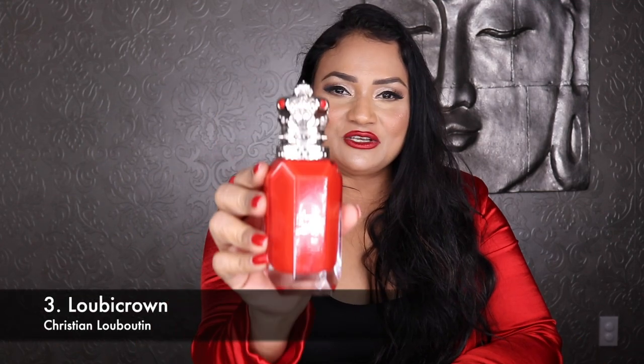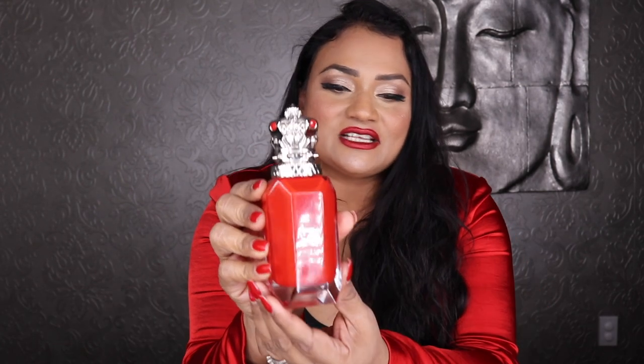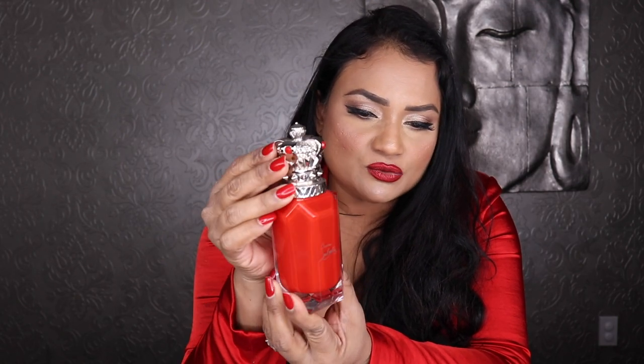So now we're moving into the most opulent ones of the collection, the most strong, powerful statement makers of the collection. Now the next one on the list, on the 3rd spot of the list, is right here. This is Christian Louboutin Loubi Crown. You guys, this one, as you can see, is a gorgeous bottle. The cap is a crown with these beautiful red jewels on it.